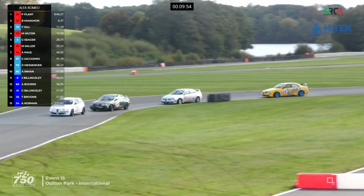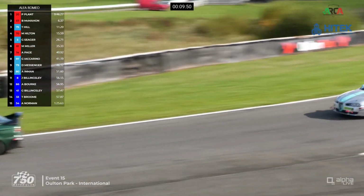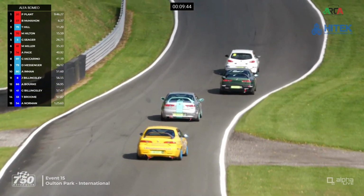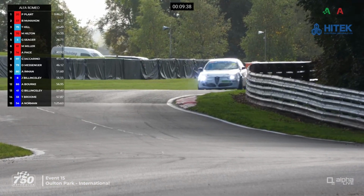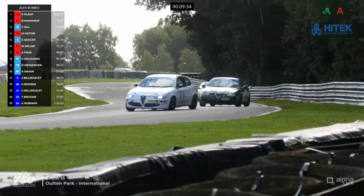He's so far across the road, which means he wasn't on the ideal line really, and therefore he had to back out of it. And Toby Broom is trying to get involved in this, but now the pole man in that group, Giles Billingsley's into second. He's really starting to put the pressure on to John Billingsley, who was quick on lap 1. He was the one that gained positions early on, but now Giles looks the quicker driver.